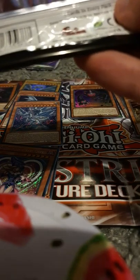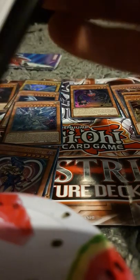So let's see, what can we get in the last pack? Come on. In this last pack, I need Blue Eyes. I need the Blue Eyes Chaos Max Dragon, or the new Blue Eyes Ultimate Dragon. Come on. Heart of the Cards. Kaiba! Yugi! Yu-Gi-Oh! Come on. Here we go. Heart of the Cards.